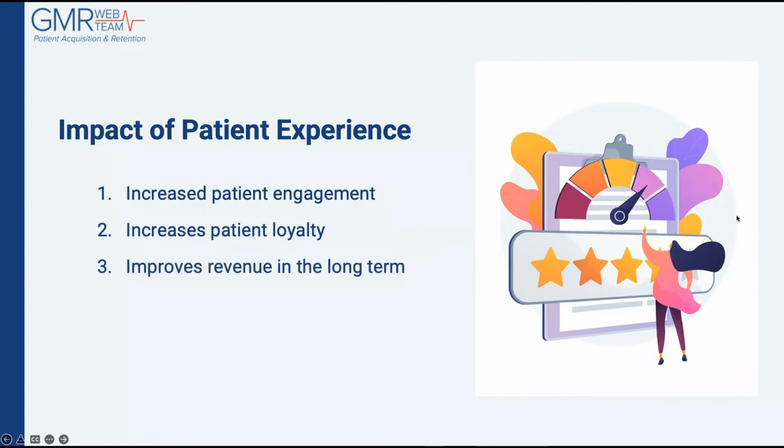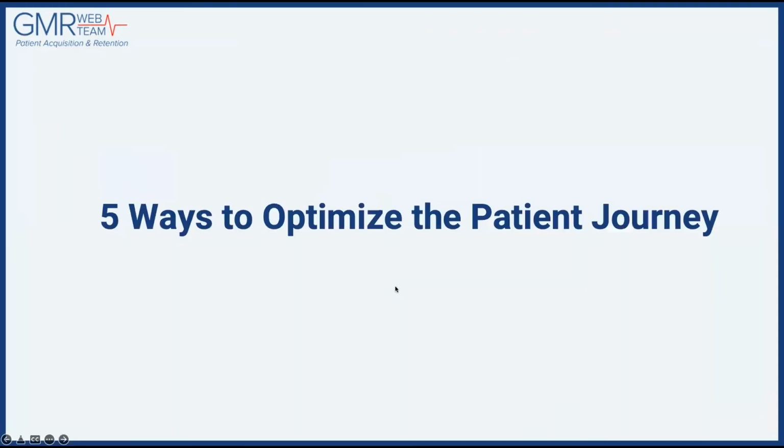So that's why we want to optimize the patient journey, right? So let's look at all of that from start to finish. So from pre-appointment all the way to post-appointment. So let's take a look.